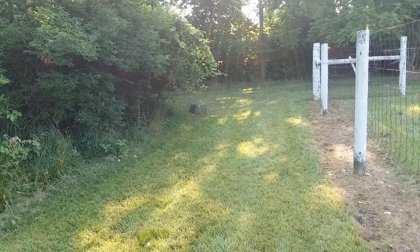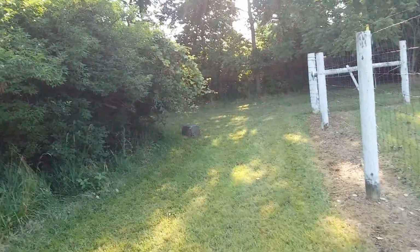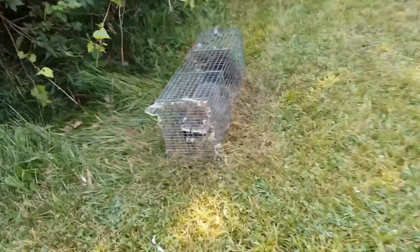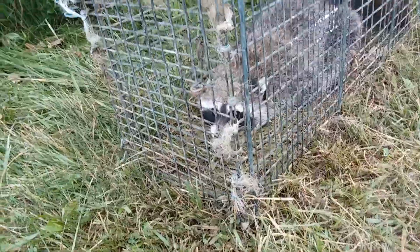I know what it is. I absolutely know what it is. I teased it last night. But this old reliable trap has captured us a nice old summer raccoon. And here we go, folks. Look at that raccoon. That's just a little guy right there.